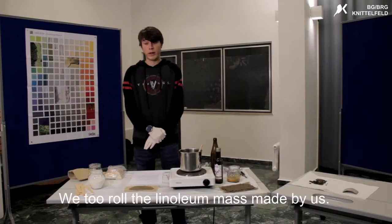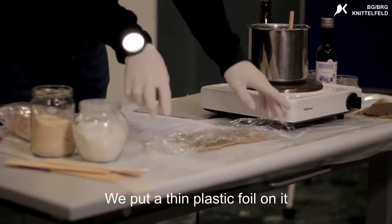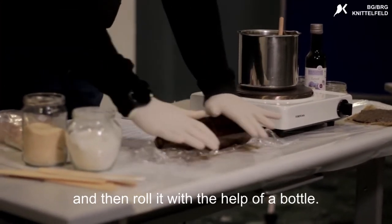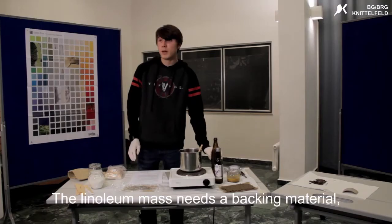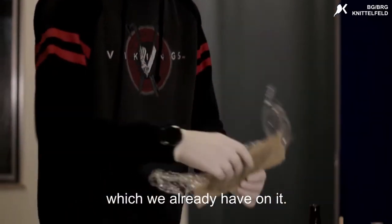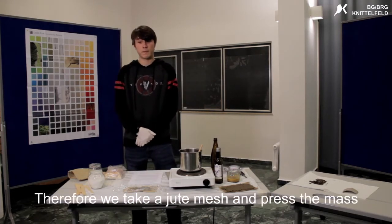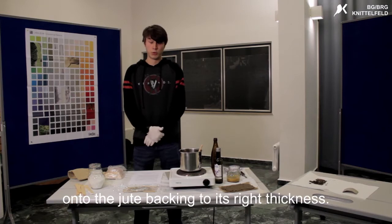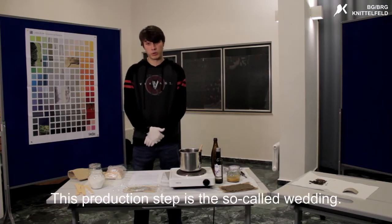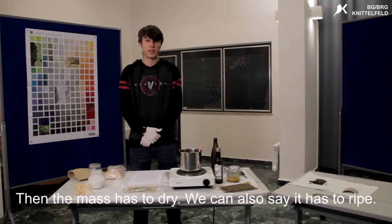We too roll the linoleum mass made by us. We put a thin plastic foil on it and then roll it with the help of a bottle. The linoleum mass needs backing material, which we already have. Therefore, we take a jute mesh and press the mass onto the jute backing to its right thickness. This production step is called the weighing. Then the mass has to dry. You can also say it has to ripen.